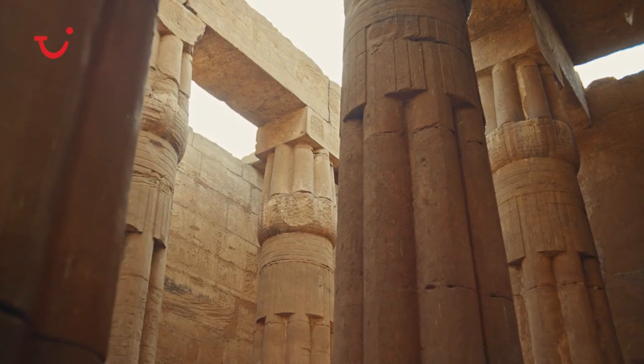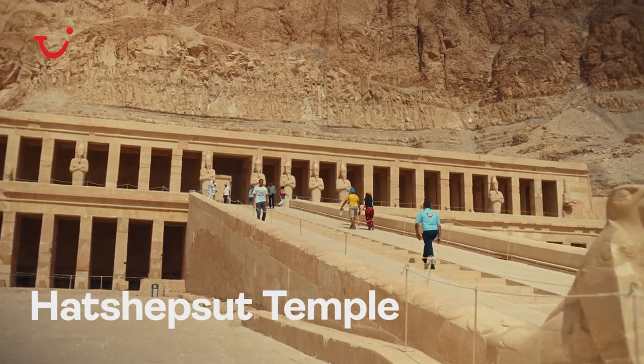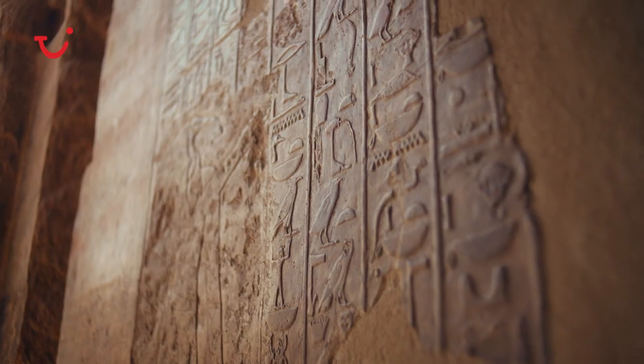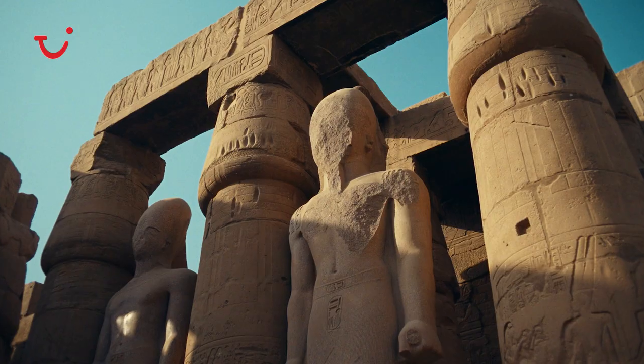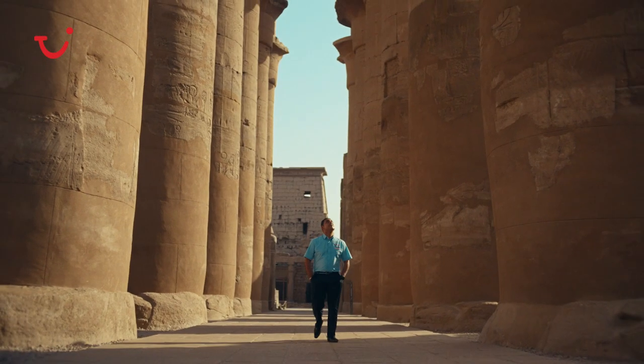Explore our ancient history by visiting the city of Luxor, where you can see Hatshepsut Temple, Sphinx Alley, Luxor Temple, and many more. It is literally like walking into an open-air museum.